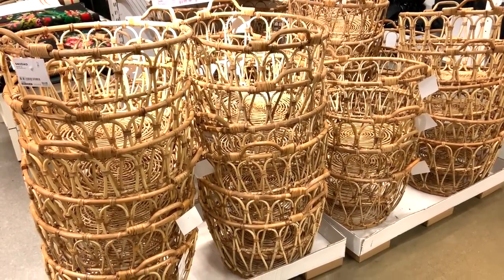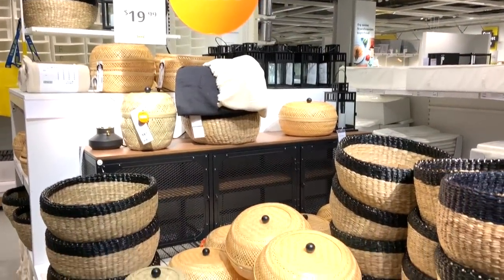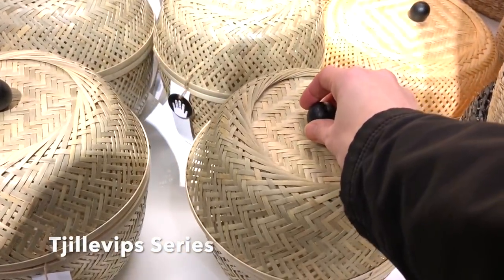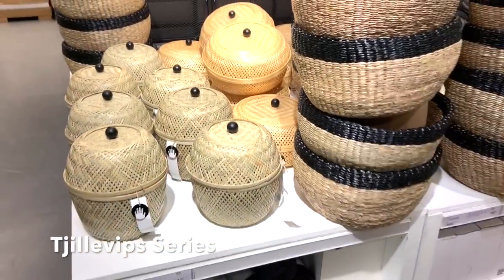There's also the Schilvips line, which is kind of a more traditional look. It's made for decor in your living room. But of course, these can be fun storage pieces to mix and match in your craft room just to change up the look, give it a little bit more organic, natural feel.